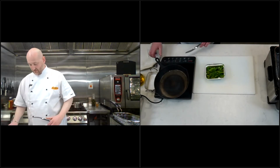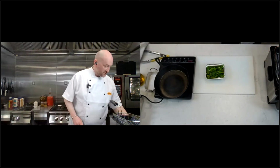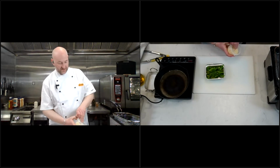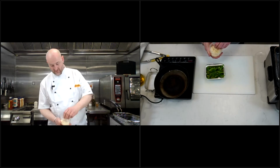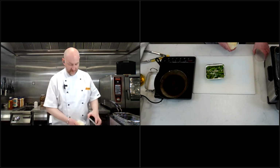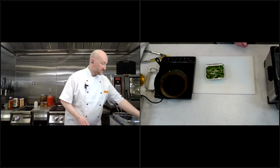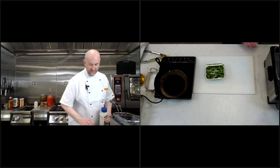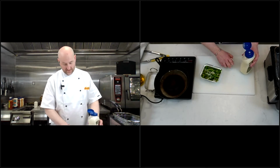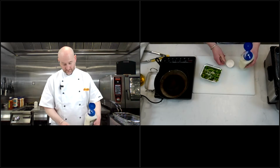Now, we're just going to finish it with a small bit of Parmesan or Reggiano, whichever you choose. We're using Reggiano, it's a nice Irish cheese. Just grate it on top and that'll melt into the broccoli. And then we're going to give a nice honey and mustard dressing. Could you add the honey and mustard dressing on top of that?